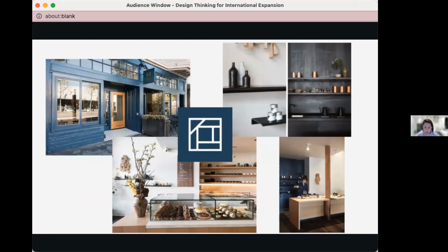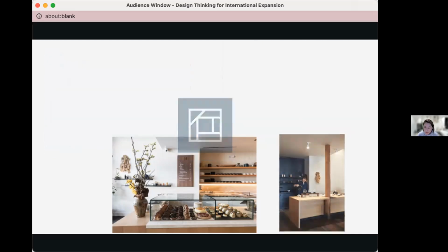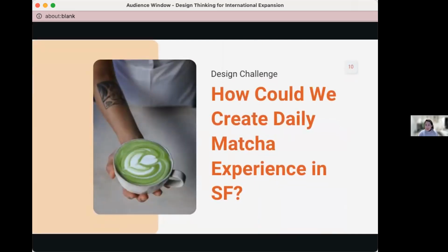So let me take this example. This is from Japan to the US, but the process is the same. This is probably easier to understand. So when you start this design thinking process for international expansion, you probably want to set some design challenge as a theme. So our design challenge is, how could we create a daily matcha experience in San Francisco?